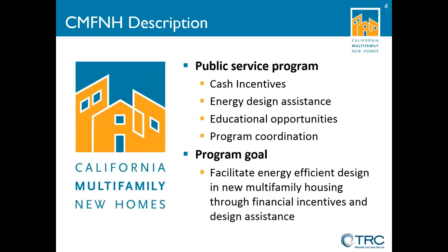So a little bit about California Multifamily New Homes. If you're on this webinar, you've probably worked with the program before. You know that we provide incentives for developers and energy consultants who participate in the program to motivate energy efficient design. We also provide trainings, and we do coordinate with other programs like the New Solar Homes Partnership and Build It Green and other utility programs in Southern California. And the real goal of the program is to support folks who are involved in multifamily developments to just improve their design and learn what more they can do in a cost-effective way to improve efficiency in their projects.